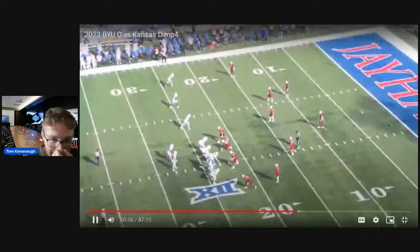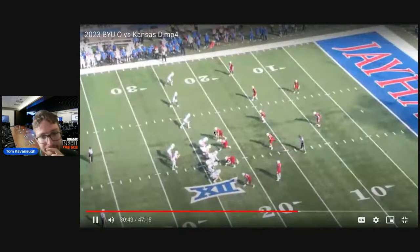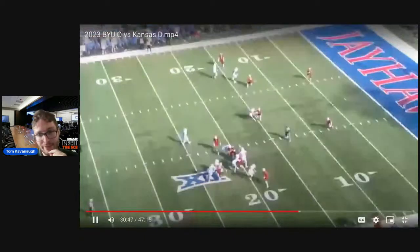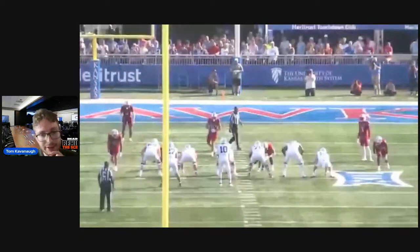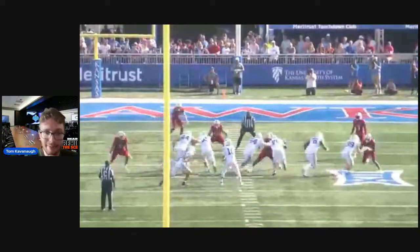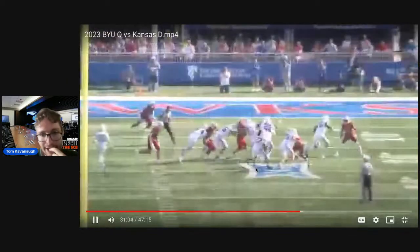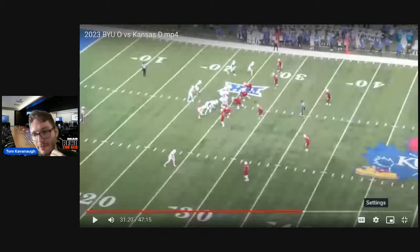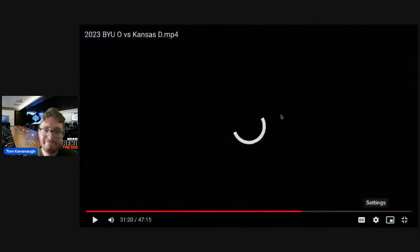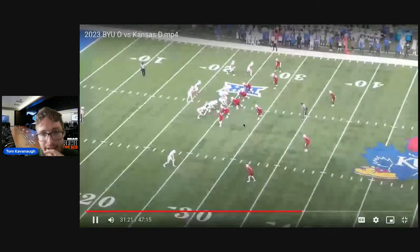All right, sorry for the quality again. I think it's going to clear up, but he is on the outside right here. Again, they're optioning him. They're not wanting to make him involved in the play. They're trying to make him wrong rather than try to beat him fair and square. So they're reading him, and obviously he stays, so they're going to hand off the ball, feed it inside. I don't know why the quality goes in and out. Let's see if I can. Oh, that's probably why. There we go. So he's not in on this play.